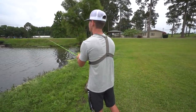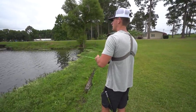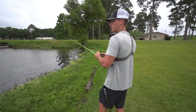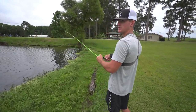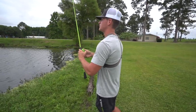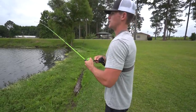Couldn't even move him. You couldn't move him, dude. I was convinced. That's crazy. Like, I seriously couldn't move the fish. There was nothing I could have done to get him to move sideways. That never happened. Even on my biggest PB bass, I could always move him. Fish are strong today. They had their Wheaties this morning.